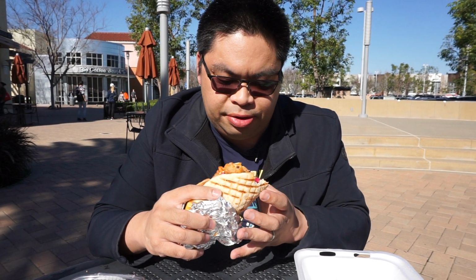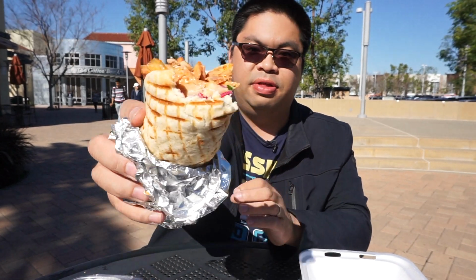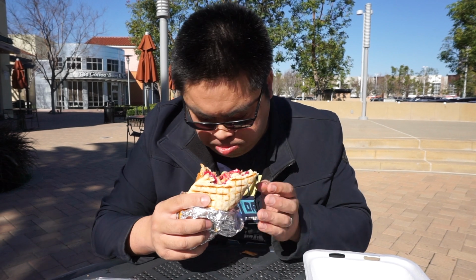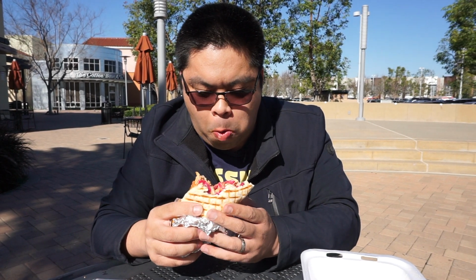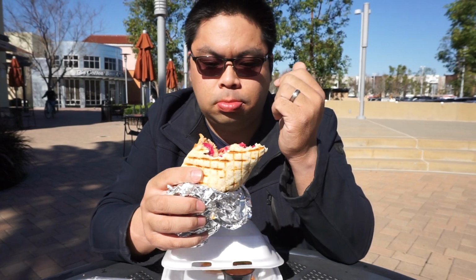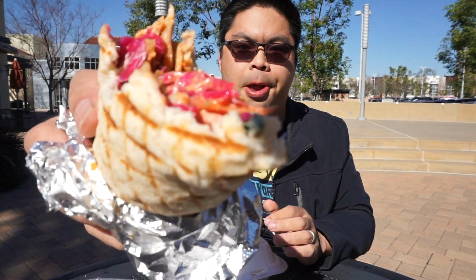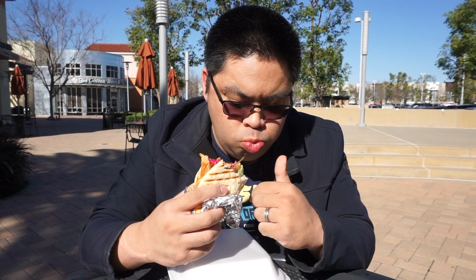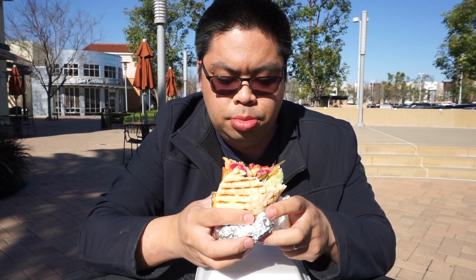The softness of the pita bread, the sauce coating the flavor, the veggie inside, if you can see the veggies right there. Oh, so good. Look at that. The hummus on the bread, the pickled veggies. So good.